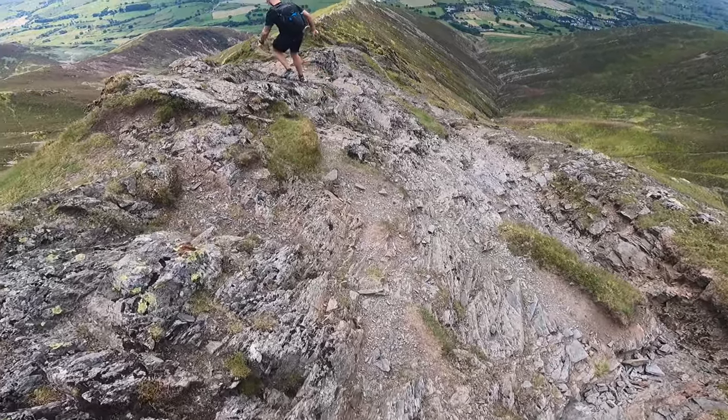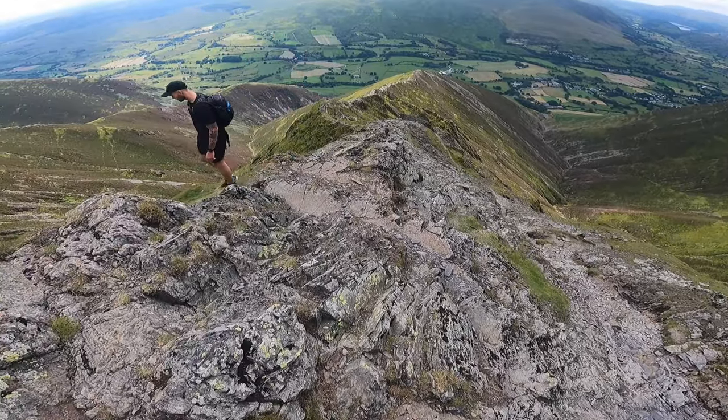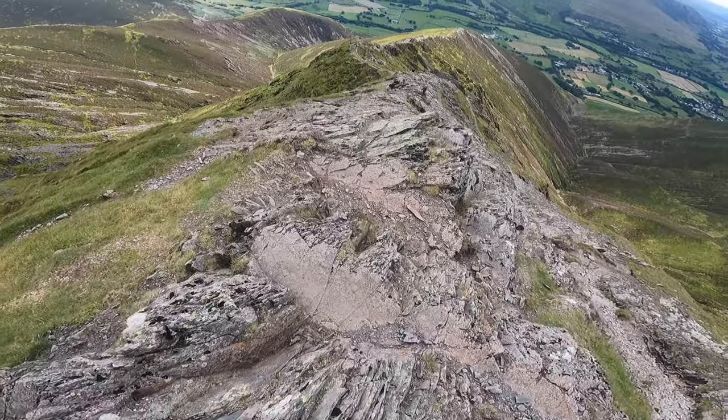To our left there's also two other routes down. They're called Doddick Fell and Scale Fell. And to our right we've got Blease Fell, which takes you down to the Blencathra Centre.